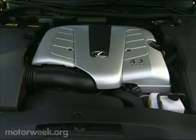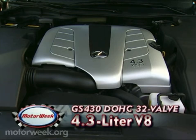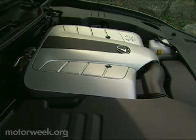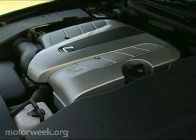Hit the proximity keyless start button and the GS 430's carryover 4.3-liter twin-cam V8 with 300 horsepower, 325 pound-feet of torque, and variable valve timing is ready to deliver some serious mid-range power. Both the engine and standard 6-speed automatic transmission are smooth and refined.